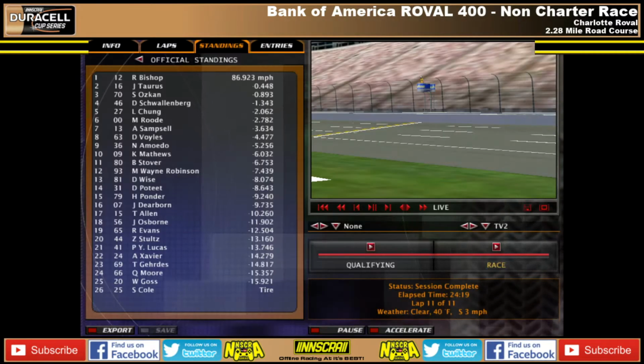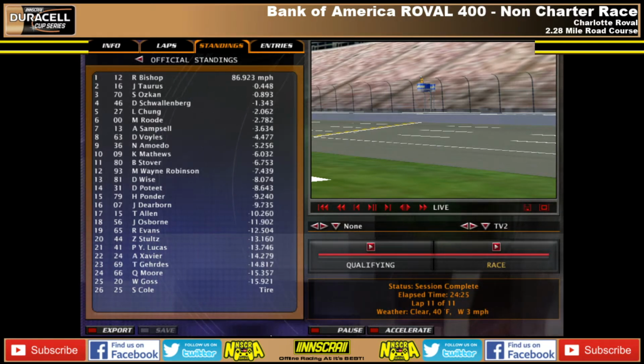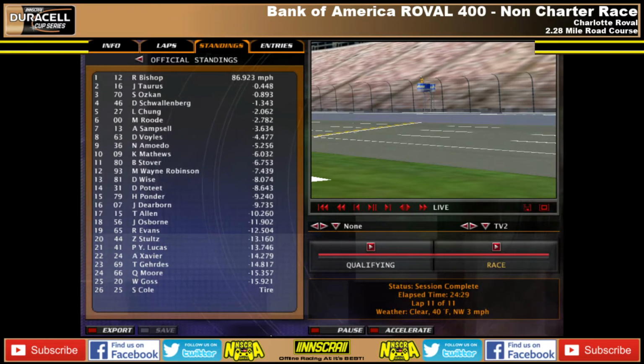W Goss was the last driver to cross. Standings are now official, as it looks like we did have a driver out of the race. Seth Cole out of the race with a tire problem. Didn't see that. But we gave you your top 6 that are transferring to the main event, the 28-lapper later on today.